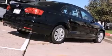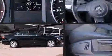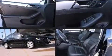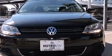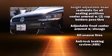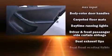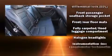Volkswagen prioritized comfort and style by including front and rear reading lights, power front seats, a leather steering wheel, and cruise control. Volkswagen also prioritized safety and security with features such as head curtain airbags, front side impact airbags, traction control, brake assist, ignition disabling, and four-wheel disc brakes with ABS. This car was designed with safety in mind, allowing you to drive with even greater assurance.